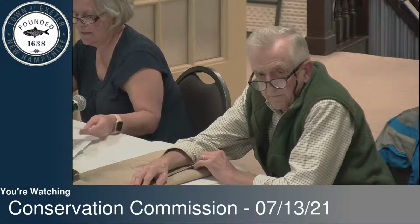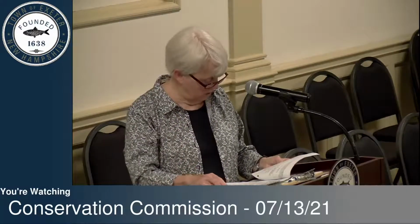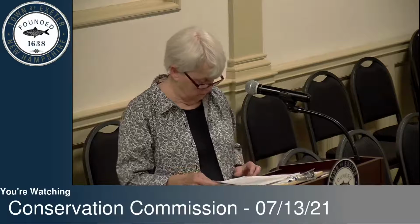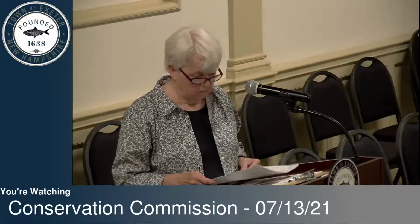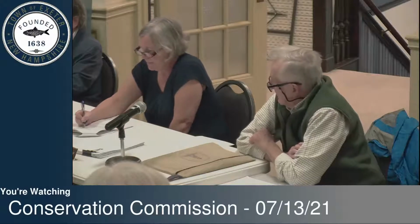Kristen, can you help me with that one? I'm not where you are, but. Jurisdiction, the first page. Oh, okay. The beginning. Yeah, so the intent was for not just easements, but conservation land. It shouldn't say easements, it should say conservation land, so it would apply to fee-owned and easements. Okay.